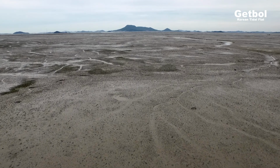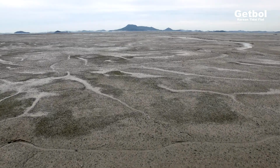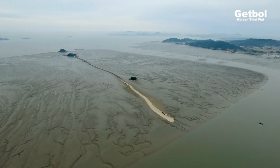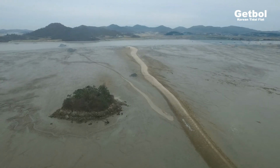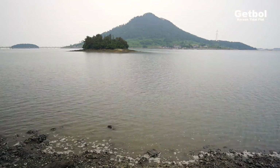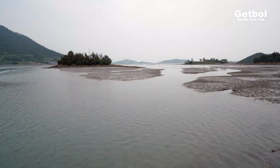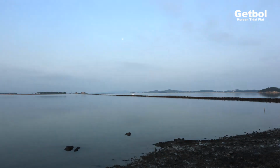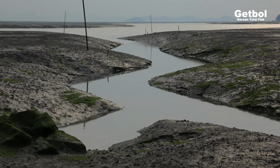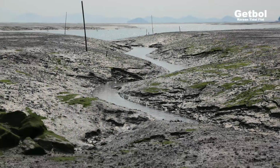Each and every type of tidal flat existing on Earth can be found in this area. The Shinan region is the only place in the world where you can see the sand grave string. Another remarkable feature of the Shinan Getbol is its thick mud flats, which have a maximum depth of 40 meters and result from a stable and consistent sedimentation process across rocky islands over 8,500 years.